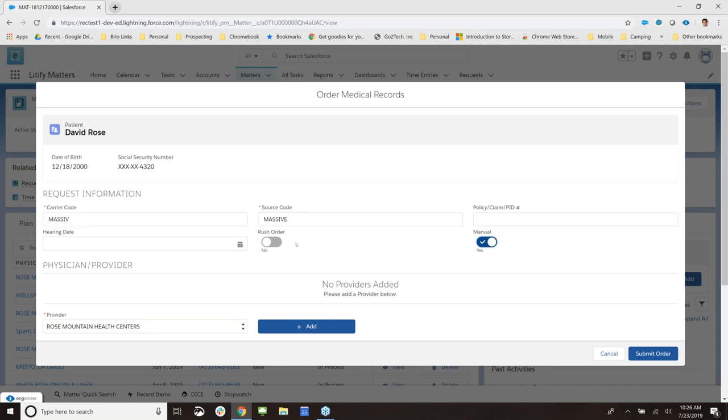Again, we wanted you to be able to track everything in one place. So this lets you consolidate all of your medical records, even if you're not sending this particular record through Release Point, and it allows you to mix them in with all of the records that are coming through Release Point.